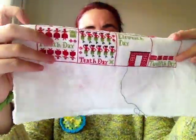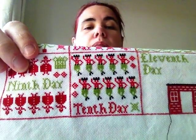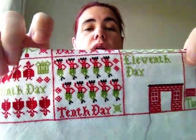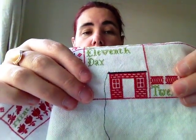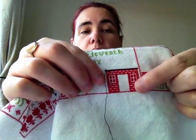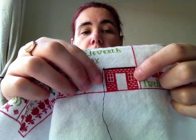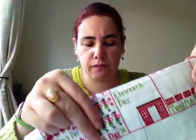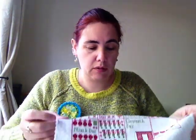So I did get, let's pull that back a bit, I did get 10 Lords of Leaping done Sunday before last, and then I got the house done on day 11. Well, most of the house done. I think I had the bottom bricks stitched there and a bit up the side, but then I got the rest of that done on day 11. Day 11's quite intensely stitched, so the plan is Santa Sundays in October for that.